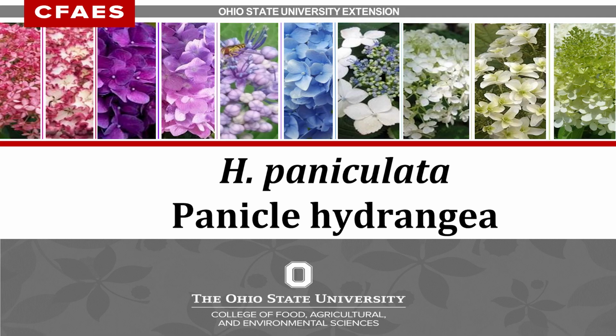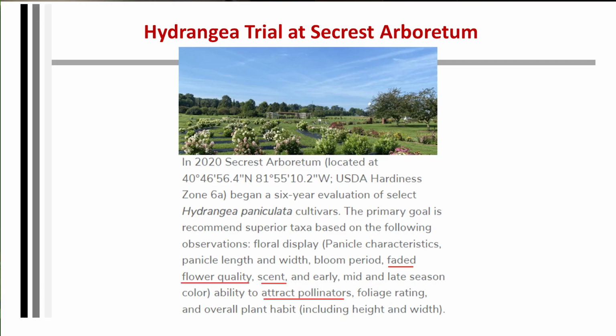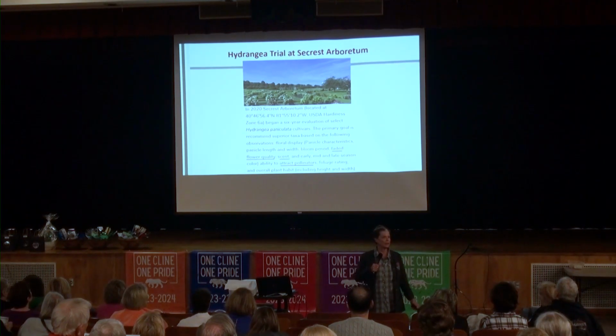All right, then the paniculatas. We'll finish with the paniculatas. So Secrest Arboretum, they are starting a 6-year paniculata trial because there are so many of them. You know, which ones are good? Which ones are good for pollinators? So they're taking a look at a lot of different variables. They're looking at bloom period, how they look when they fade. Do they have nice flower quality on them? Do they have a scent? Do they attract pollinators? And also foliar and other ratings as well.